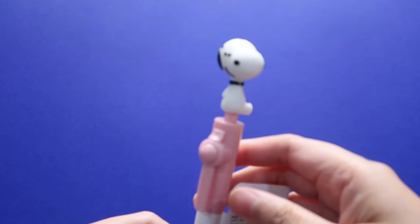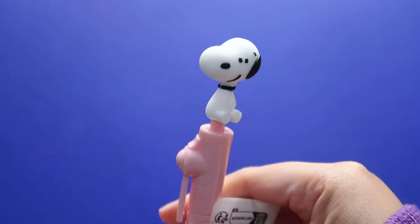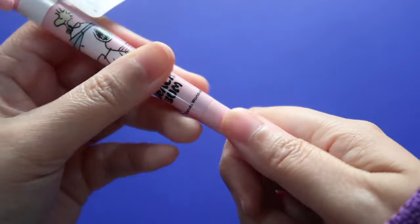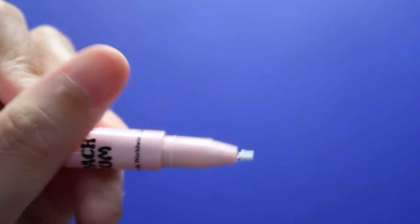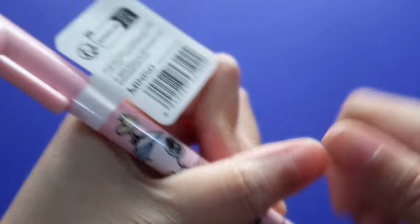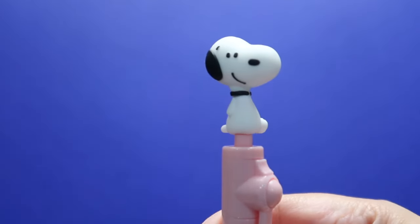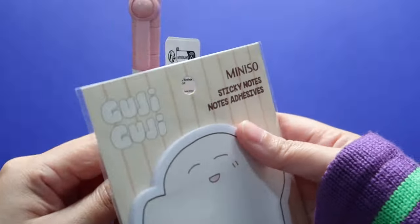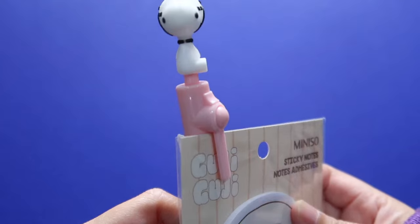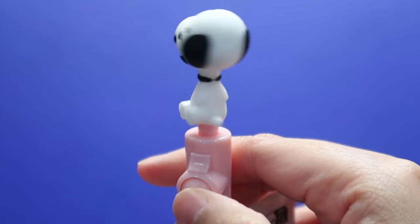And the last Snoopy item. It's a ball pen. Sealed tip. And it's 5 Qatari riyals. So you can kind of loose. Anyway, this you can turn Snoopy with this ball here.